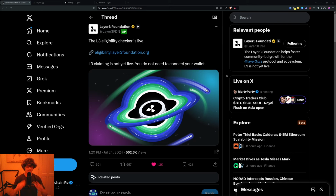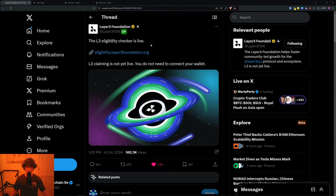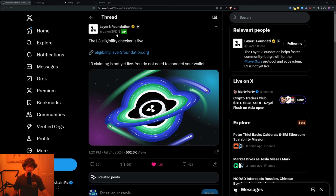So remember, this is the official link, eligibility.layer3foundation.org. This is the official Twitter page, and you can go to their Discord and find all the information there as well. So Layer 3 FND or FDN, LAYER, the number 3, and FDN.